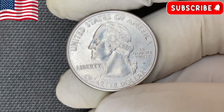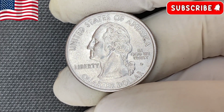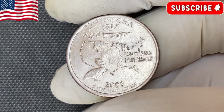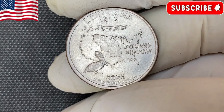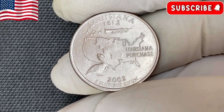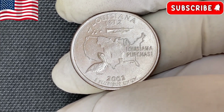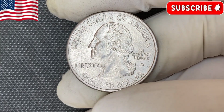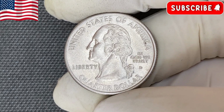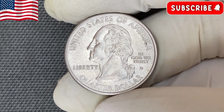Now, let's go back to where it all began. This coin was part of the historic 50 State Quarters program, a wildly popular series launched by the U.S. Mint that ran from 1999 to 2008. It featured a unique design for each state, released in the order they joined the Union. Louisiana was the 18th state and joined in 1812, which is proudly displayed on the coin's reverse.